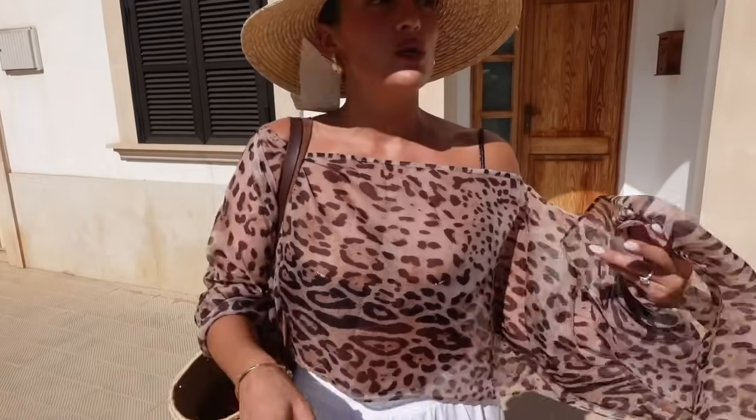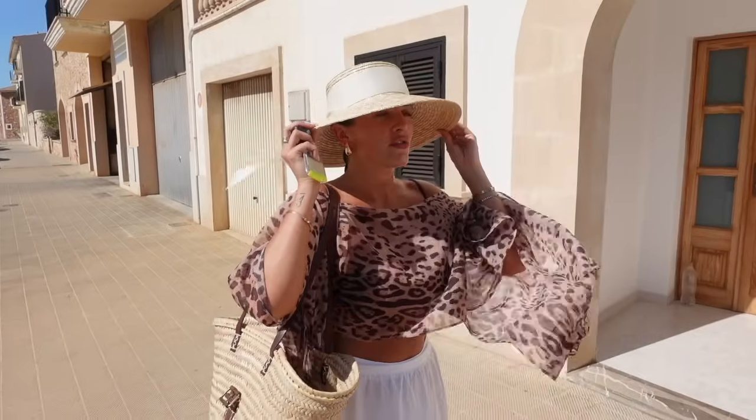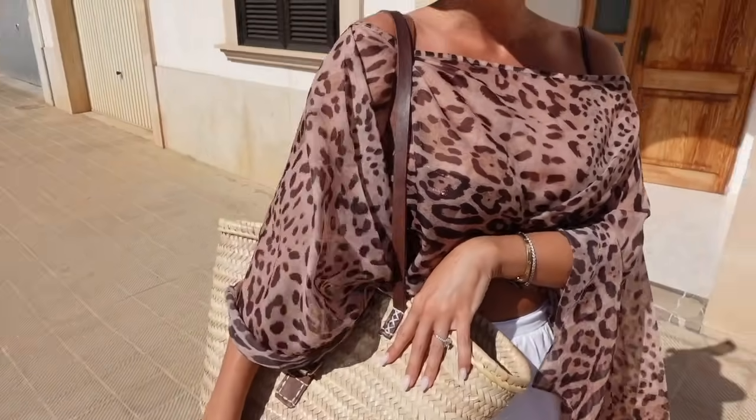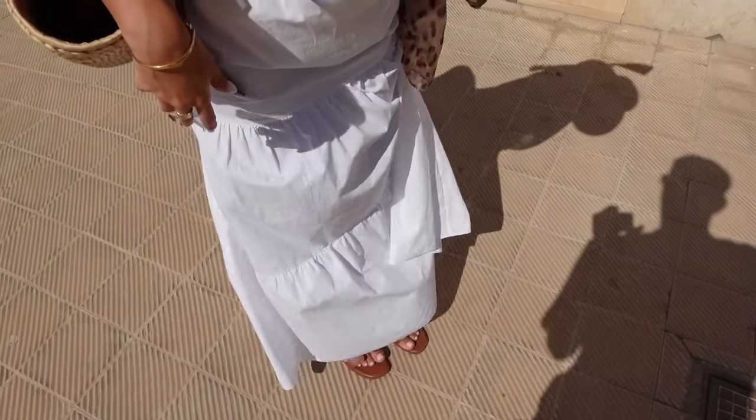Skirt is New Look. Top is from L'Oreal. It actually comes with a matching sarong, but I just thought this was gorgeous, Spanish vibes. Hat is from & Other Stories. Bag I found in my mum's cupboard. I think this might actually be a market special. So if you come into the market, they do loads of these. And yeah, that's my fit. Shoes? Shoes are Eagle. Yay!